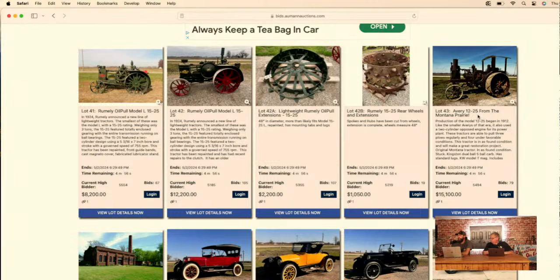This was kind of a neat one. This is another 1225 Avery. Of course, we're selling the nice restored one up top, and then this one down below. This one came directly off the farm in Montana. It was just found kind of around them at home, and they dragged it in and never really had much to do with it. So it's kind of an unmolested original that really just kind of needs work.